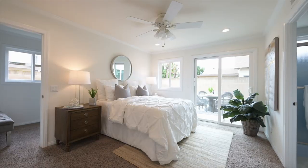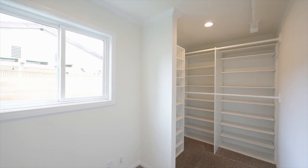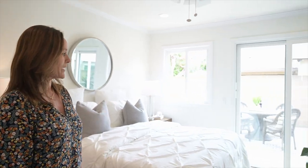This master suite features an ensuite master bath, an oversized walk-in closet with custom shelving, and direct access to the backyard through the slider.